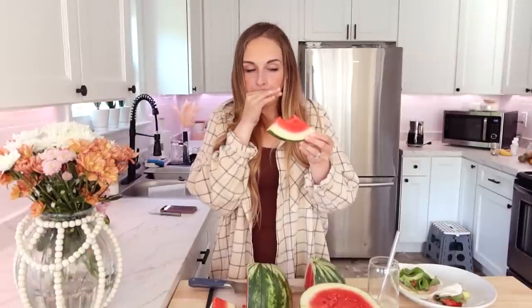Mmm. So refreshing, oh my goodness. Whenever it is good enough to eat at room temperature, you know it's really good. Generally, I like my watermelon super cold out of the refrigerator, but this one is delicious.